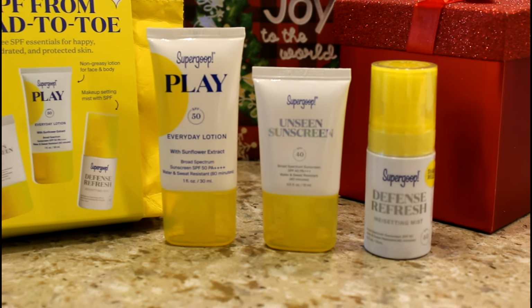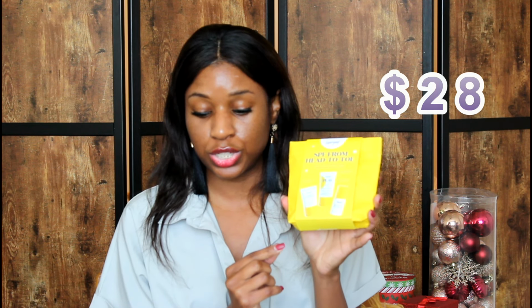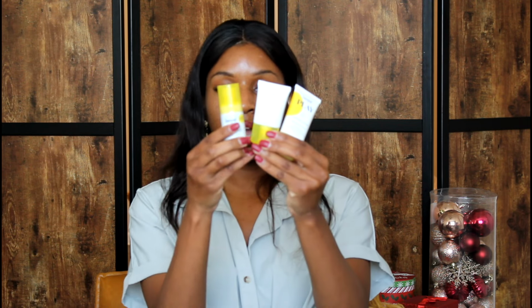And I was like, let me do this instead. It's about the same price. So I got this for $28, and you get miniature versions of all of those products. And I can show you what they look like here. They're minis, and a little goes a long way. I like that they offer so many different ways to get SPF on your face.